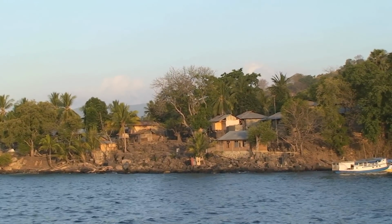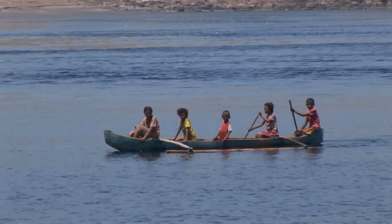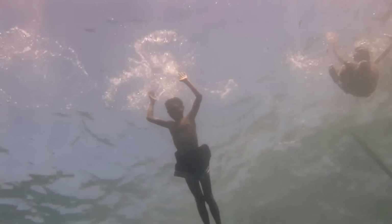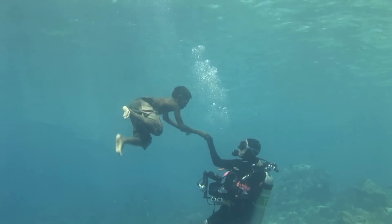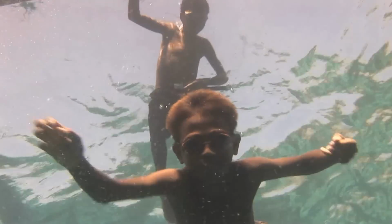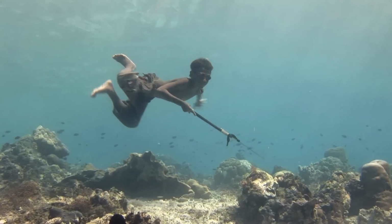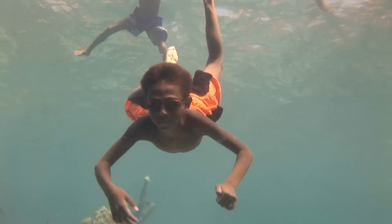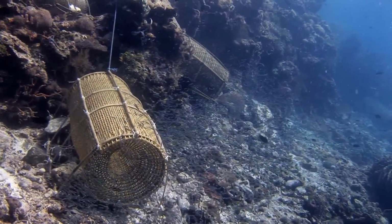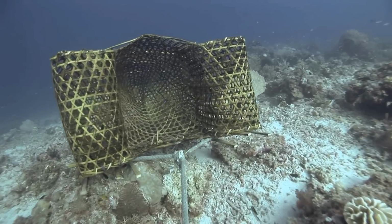The villages of Pura, just north of Alor, look forward to our visit as a chance to sell their handicrafts. And the children come over to check out the boat prior to our next dive, where they will meet us in the water to show off their diving skills. These baskets line the reefs near the village, an eco-friendly, if not very efficient, fishing technique.